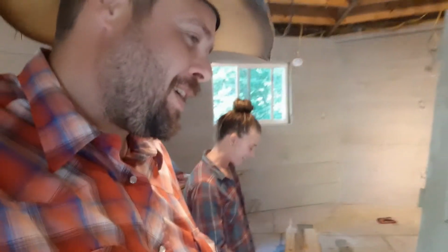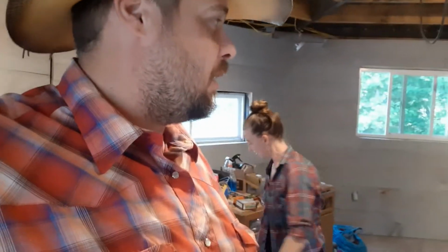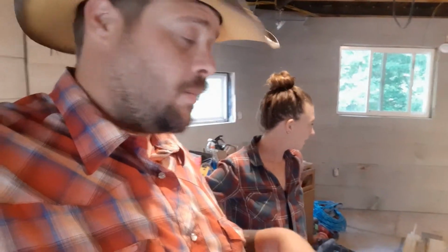Excellent. All right. Yeah, so that was my main focus, getting these interior boards up for these walls, started painting and getting this all painted so that we can move on to the next step in the process, which is getting all the kitchen cabinets and everything in here. The flooring is actually going to be done last. That is the last thing on our agenda.